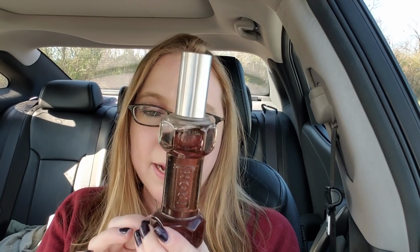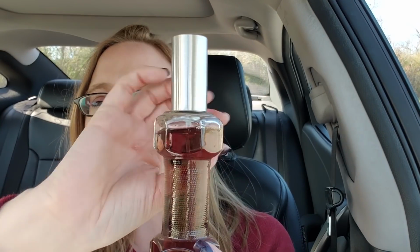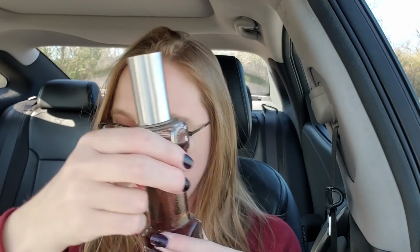I got this men's vintage cologne. This is by Coty, and it's called Iron. I guess, like, pumping iron. But it smells nice. It smells vintage. So it's still pretty full as well. Like, it hasn't been used very much. So it's filled to there.